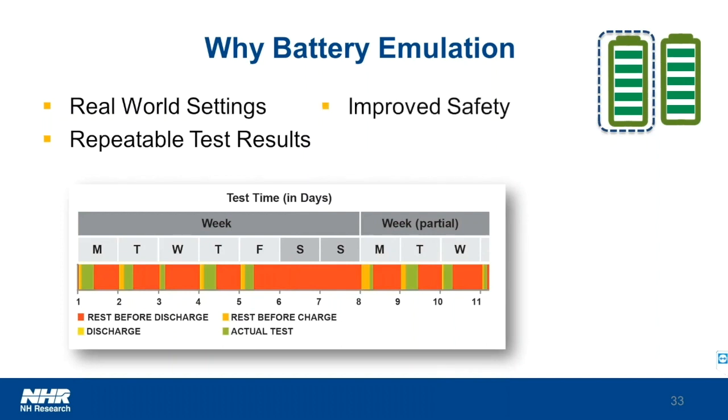The battery pack, as we talked before, also poses a large safety risk within your test environment. The battery is a risk not only to the personnel, but also the equipment in the room. A high power battery pack can fail catastrophically and it can take out an entire room worth of equipment. A battery emulator removes that safety risk from your lab environment.